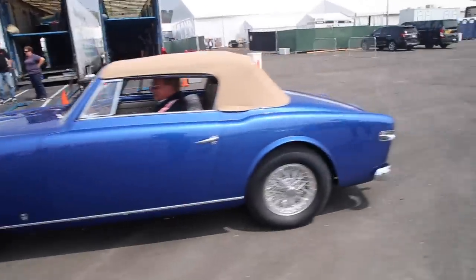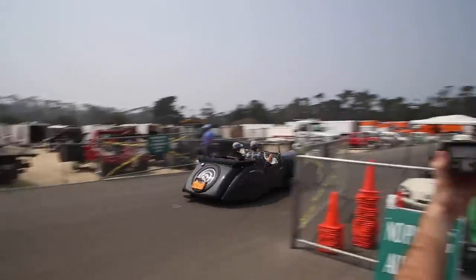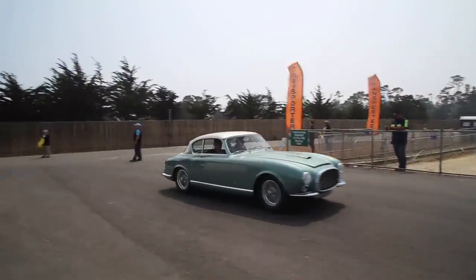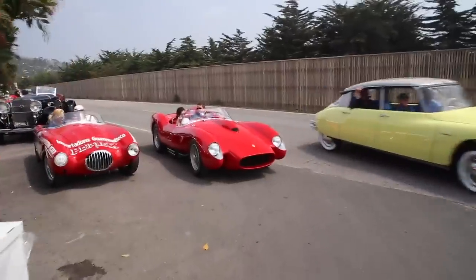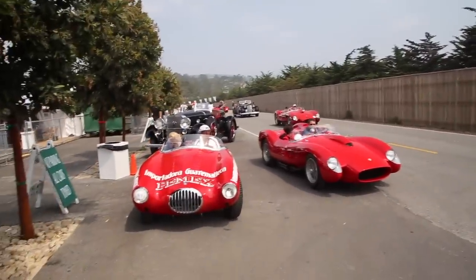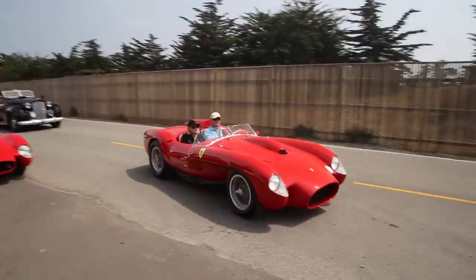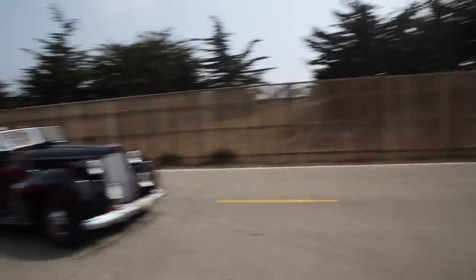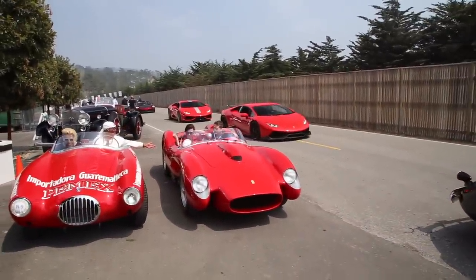One of one 342 America. The only one ever made. That's so crazy. Old school Bugatti rolling through. Sheesh! Another old Ferrari. Oh my god, dude. Holy. Look, another one. It's a Huracan. What the heck? There's like all of them in the world. Oh my god. That's so crazy.